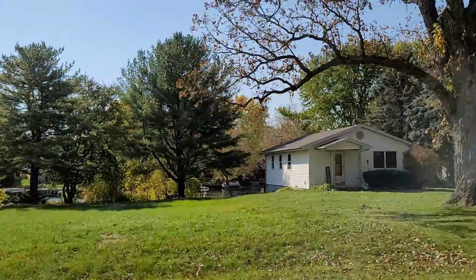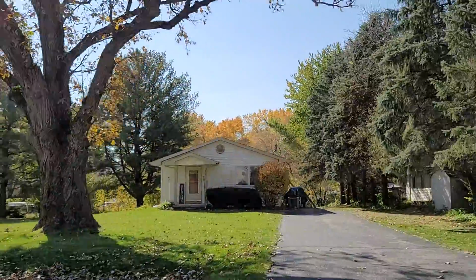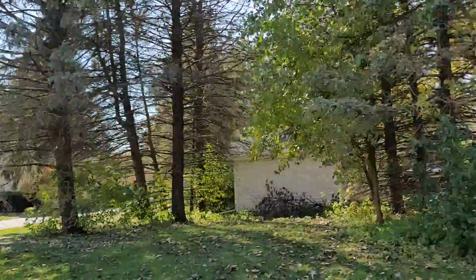And that's a house that sold for about $130,000. I want to say about 5 to 7 years ago. I looked at that and was really thinking about it, wished I had.